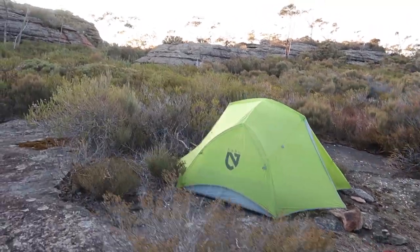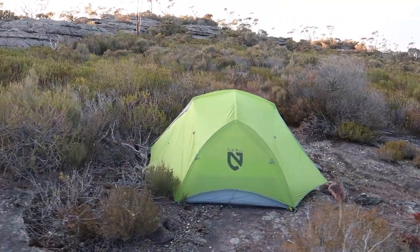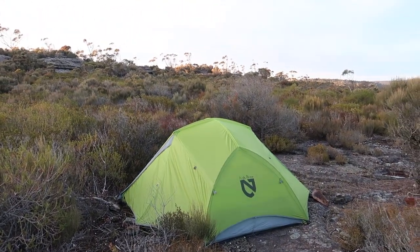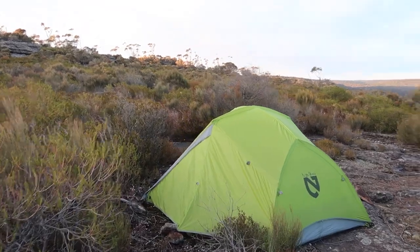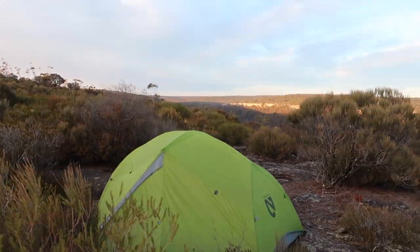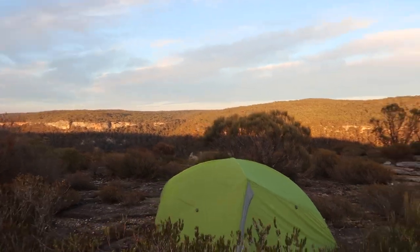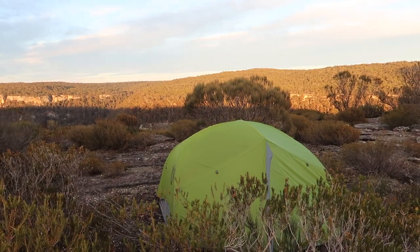So yeah, the old Nemo Dagger 2P held up quite well last night. I don't think it would have held up nearly as well in my original spot. Not a bad place to wake up.